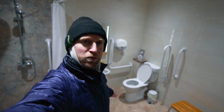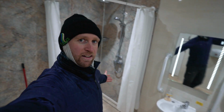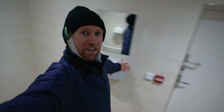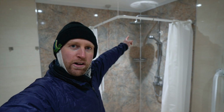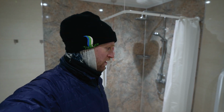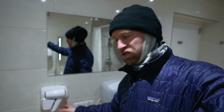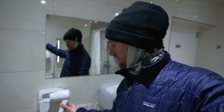But this is the bathroom, everyone. It's absolutely massive in here. I can literally dance in here, it's so big. The shower, no push buttons, you've got one of those waterfall things. And yeah, it's really clean, really tidy. We've got the radio playing out the roof. Hair dryer. That doesn't cost any money. It's really good. I'm looking forward to having another shower.